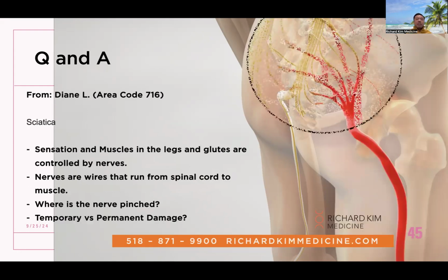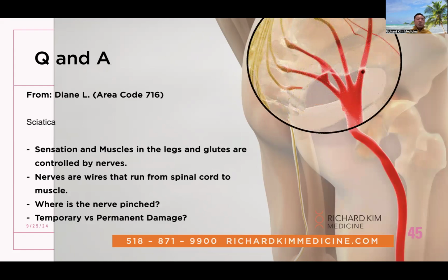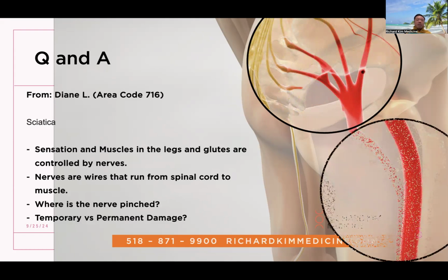Diane L, again, talking about sciatica. Again, the highlighting circle showing you. So the sciatic nerve specifically is responsible for the muscles in the legs and through the body, including your glutes. It's not just the nerve sensations, but also control of the muscles. These nerves, like I was saying before, are simply wires that run from your spinal cord and go all the way down to your feet and every muscle in between. So everything you feel on the backside of the leg there is often controlled by the sciatic nerve.